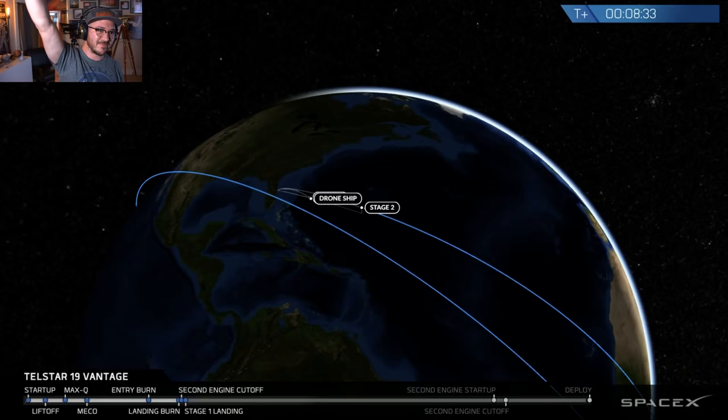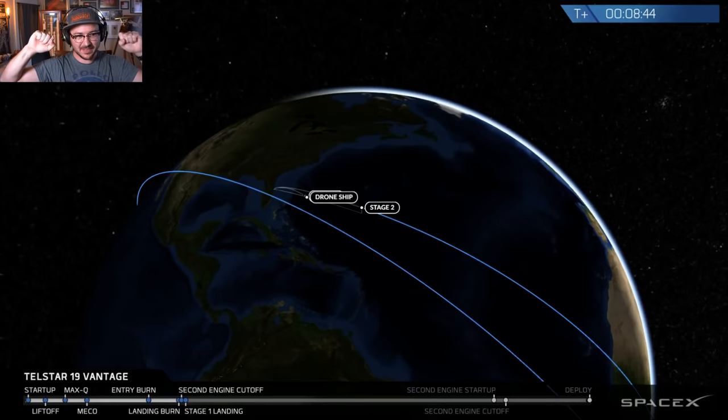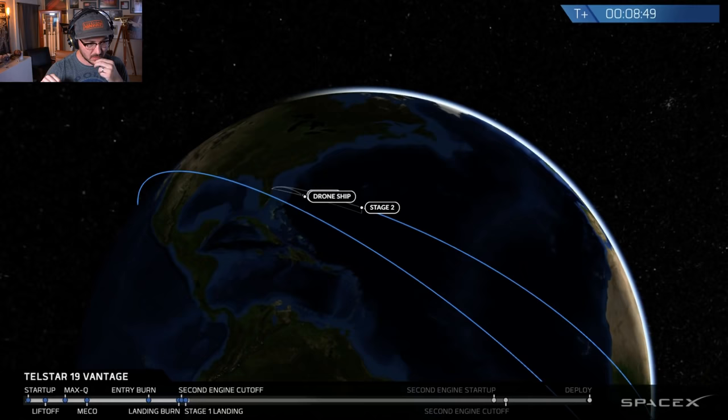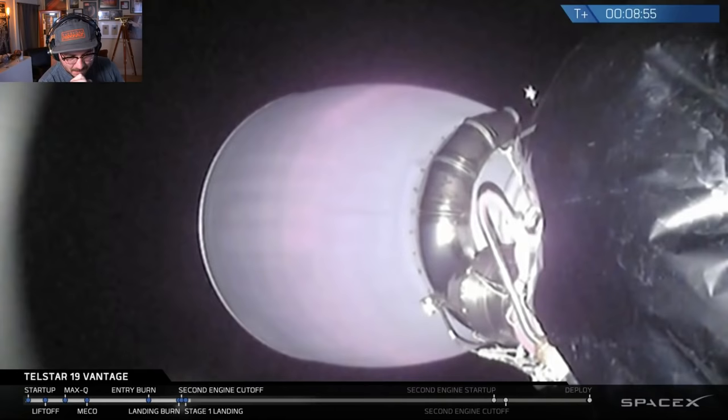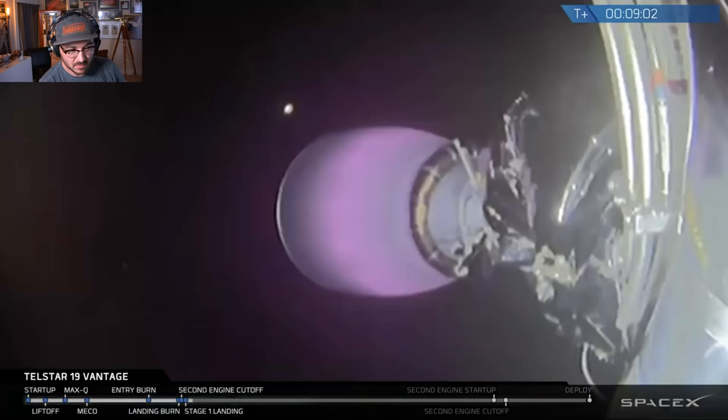But we return back now to the primary mission, which is second stage with Telstar. It landed. Now SECO should have occurred as well. I believe we did hear that over the nets. So SECO did occur. In the middle of that landing sequence, as I said, second engine cutoff number one did happen. So the first of the two planned burns of second stage has concluded. We'll give you an update on the first stage landing as soon as we can. But for now, second stage is in good orbit.